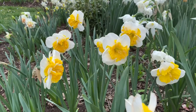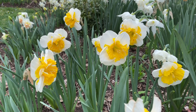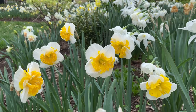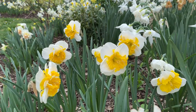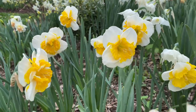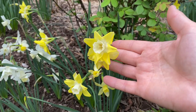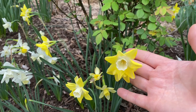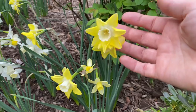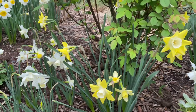This daffodil right here is called Lemon Beauty. This is a split corona type daffodil with a really bright yellow corona. They do fade though to a more mellow yellow, and I just love how fluffy they are. This little guy right here is Pipit, and I like Pipit because it is a reverse color daffodil. You can see the corona is white and the petals are yellow, so I think it's kind of fun.